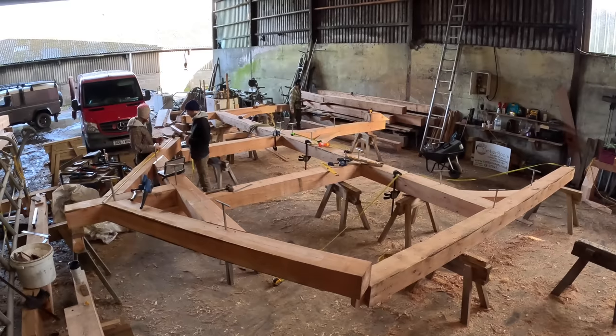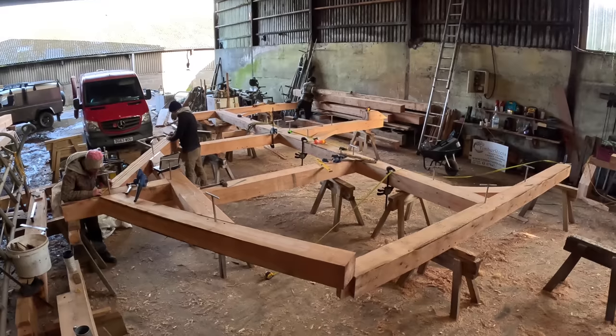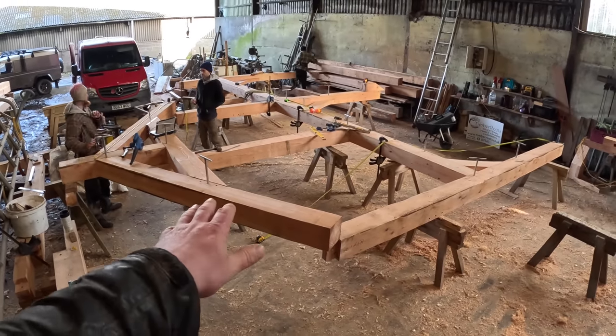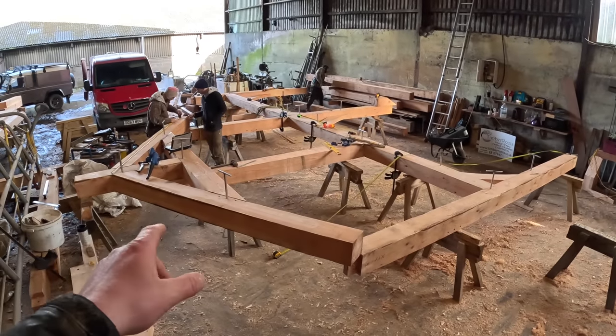Me and Nye are just getting some timbers ready to start the next truss. And then once we've got all these two braces cut out and these little beak cuts cut, then this frame will be packed away. And we'll start another frame today, because this won't take long now to do.